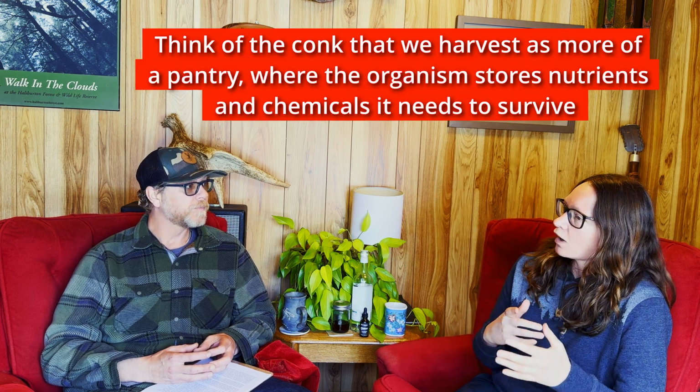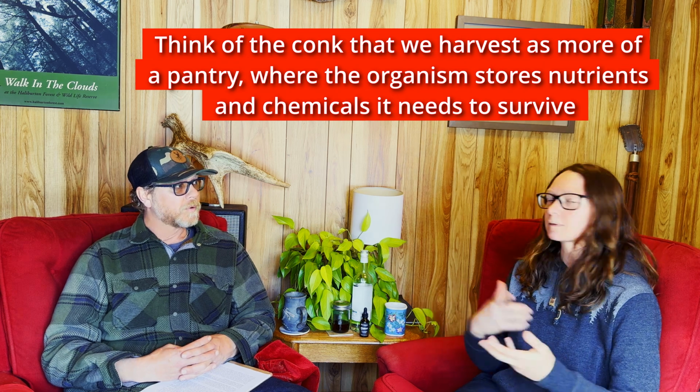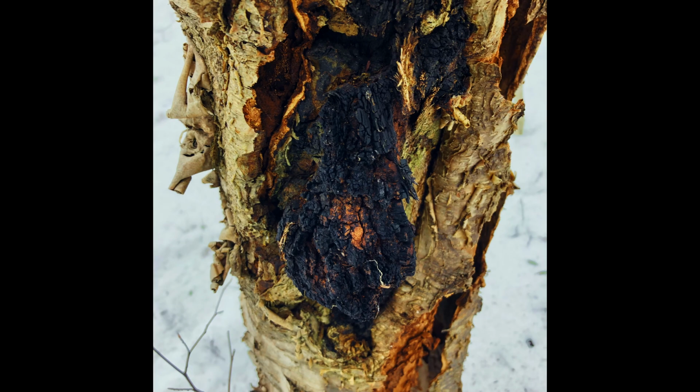Unlike many other fungal species that reproduce annually, or every few years, even a number of the other Ganodermas, like artist's conk, they'll actually drop spores from the same fruiting body every year. Yeah, prolifically. But chaga, because it's a parasite, it infects often a damaged piece of the tree.